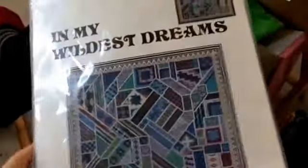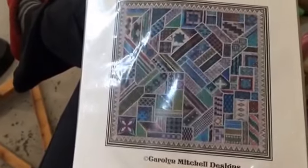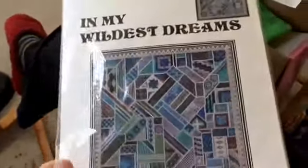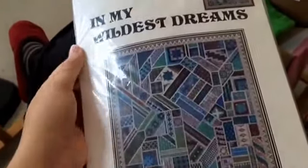And then I also bought this one, which is a canvas work. And it's from Carolyn Mitchell Designs. And look at how thick that book is. It's got all the instructions. I've never done canvas work before, so these instructions are perfect for beginners because she tells you what to do step by step. And then I bought the canvas for it.